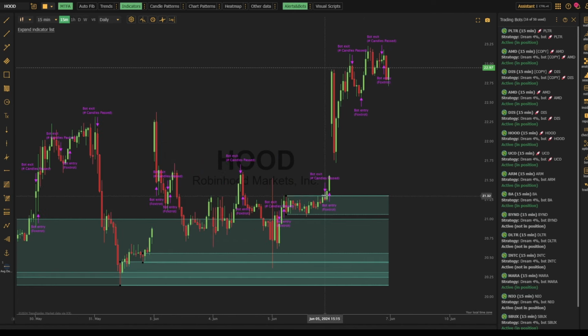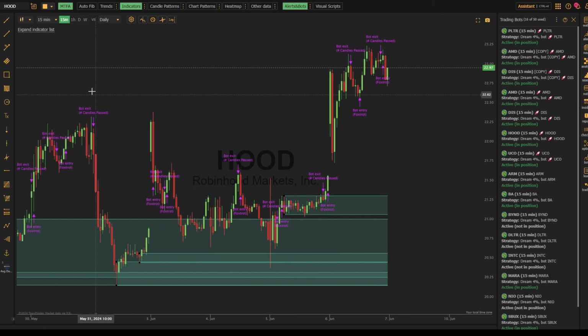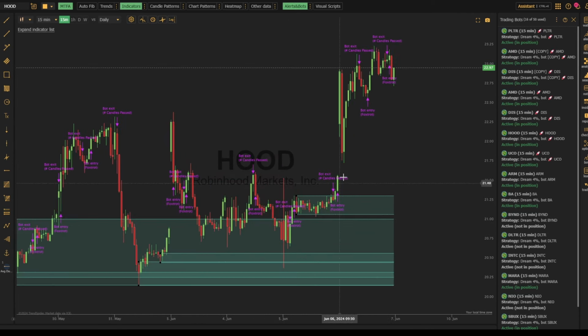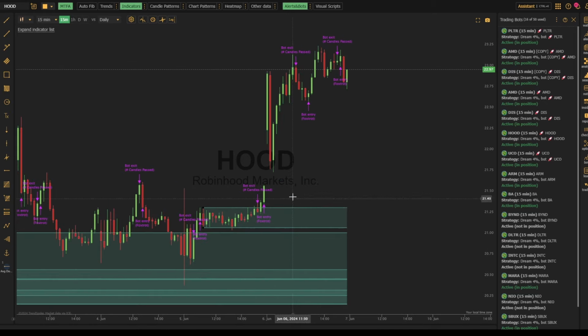And you can see here that a couple of days ago, we had a very solid entry on Robinhood on June 5th. This is when I entered my position. And the reason for that is at the time, price was trading above the 11 SMA and above the 50 SMA. The other thing is that the RSI was also increasing. This is what gives us this entry condition on the 15-minute time frame.